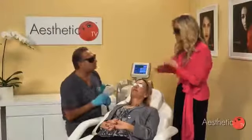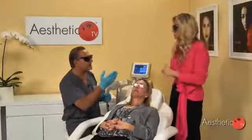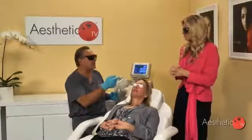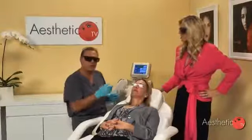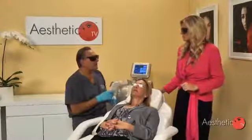Does it matter how many times you do it, or how many passes? Well, you can vary depending on the skin type, how deep the wrinkles are, and your settings. All of those things can be varied depending on the patient. This treatment is specifically designed for each patient. So we've treated this side, we're going to treat the other side, then we're going to go on to the next part of the treatment.